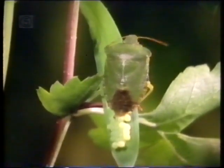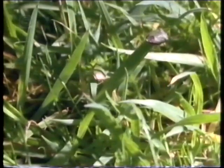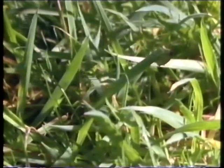The female moves off to lay a second batch of eggs some distance from the first. This reduces competition for food between the two broods when they hatch. But by abandoning them, she leaves her eggs open to predation.